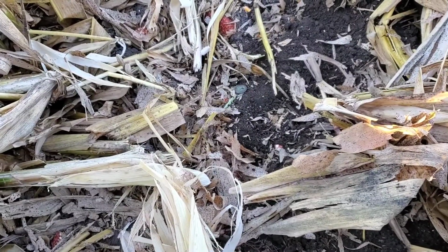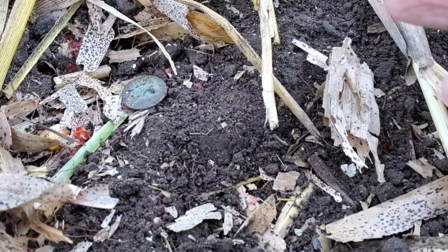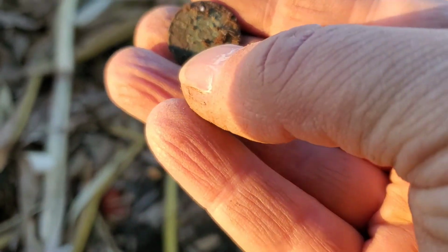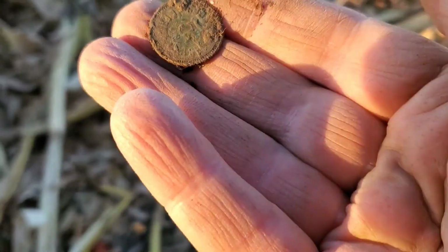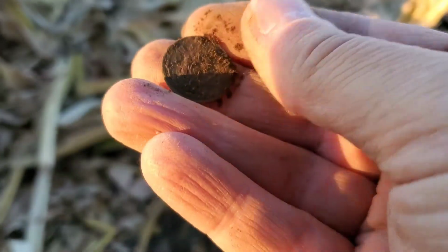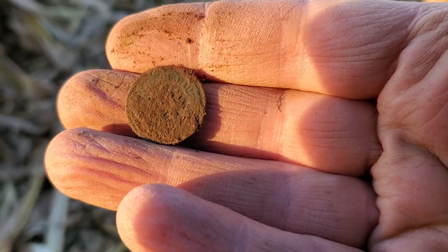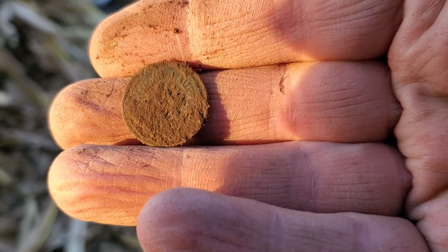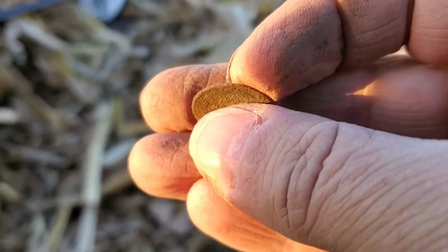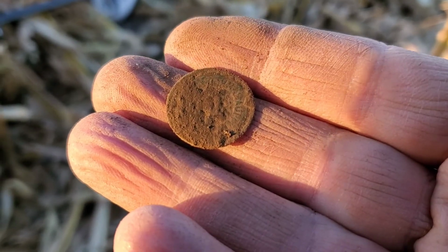Oh my gosh, I got another coin. Another one on the surface. Looks to be another penny. Boy, this is really thin, though. There's definitely text on there. It's really thin. Let me try to get this cleaned up, see what it is.